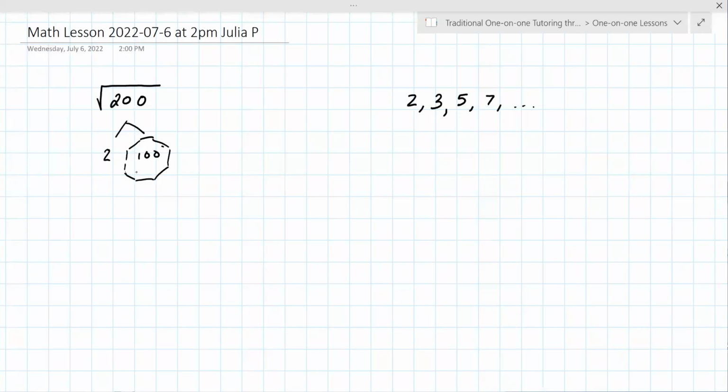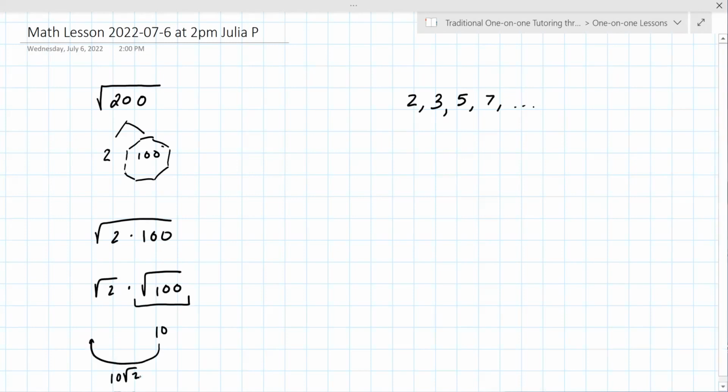So this actually tells you that the square root of 200 is really the square root of 2 times the square root of 100. This part is 10, so this becomes 10 root 2. So what some students do is they say, I'm going to look for the biggest square root that goes into a number.